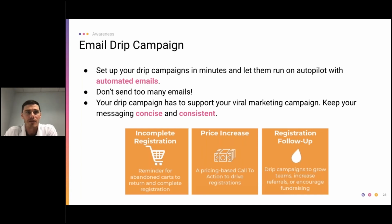If your event is a fundraiser, you can tell people, hey, here's your fundraising link and here are some best practices on fundraising. Or if you really want to push your referral program, you can use registration follow-ups. We do caution people, don't send too many emails. If they ask how many emails I would recommend, I recommend a 3 to 4 month promotional window for the average event. Our average event is around 450 people, and 4 promotional emails, start to finish. That's my general recommendation.